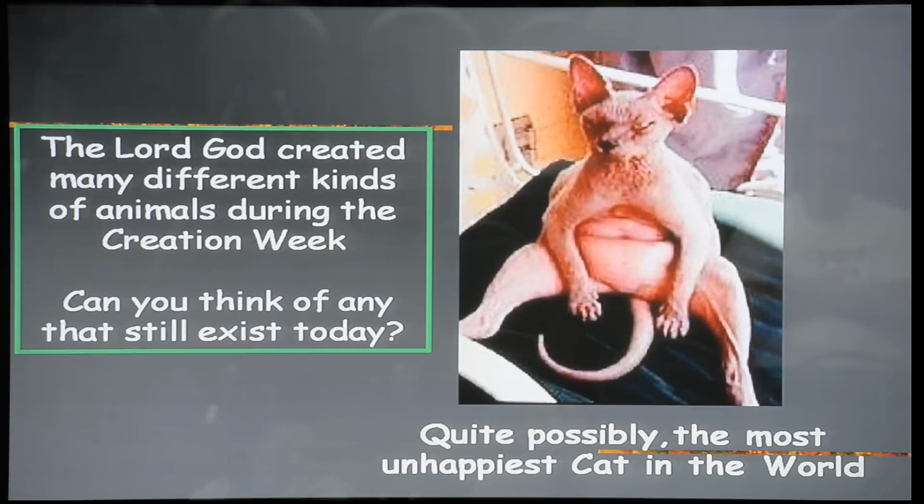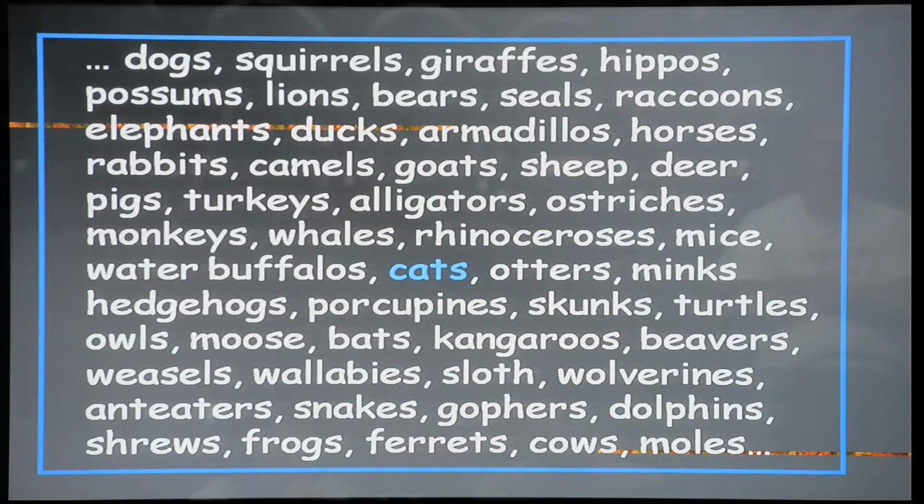Yeah, of course, man, everything. That's the grumpiest cat in the world. Not happy getting his picture taken. Everything that exists today, God made in that time. You guys are very bright. That's because you're a creation science group, though. A lot of people go, alligators? Worms? It's like, no, everything. Everything we have today was made that day, including things that are extinct now.